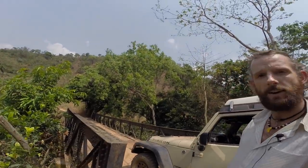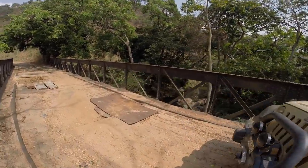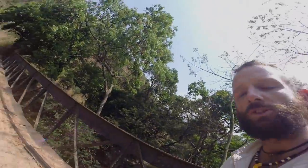So I'm out here roaming around the mountains in Togo. I'm headed towards the border of Ghana, slowly climbing up, trying to get to a big waterfall that I've heard about. And I've just come across this bridge. So kind of this old steel bridge, and here's the Jeep. If we come and have a look, things are a little bit sketchy. So there's this big steel plate covering a hole, which it's gonna move, but I think it's all right.